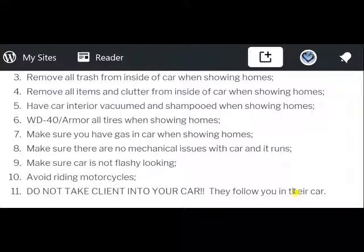It's a policy that I have with my company. Do not take a client into your car ever, whether it's a seller or buyer. It's a work-related event, and there's a tremendous amount of liability that's involved if there is an accident or something happens. So please don't take the client into your car.